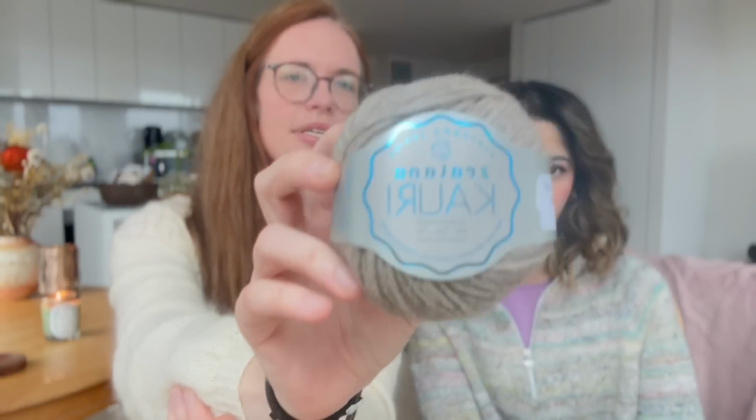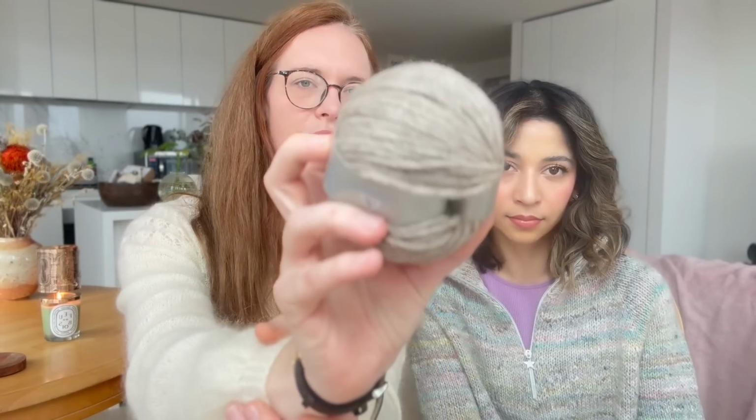This is a yarn which was gifted for me for this knit along. It's by a brand called Zealana, and this is their Kauri worsted, which is a sort of 10-ply Aran weight yarn, and it's got wool, silk and possum. The breakdown of which I can't quite recall.